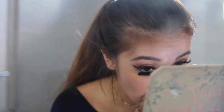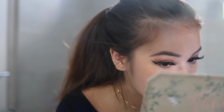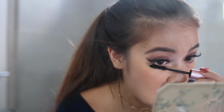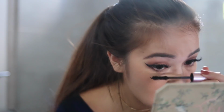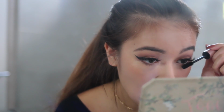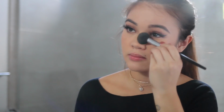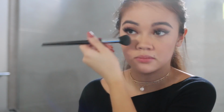If you don't have extensions, you could apply some falsies or just some mascara if you have no desire to, which is perfectly fine as well. So I can't put any mascara on my upper lashes, but I can on my lower, so I'm just adding some mascara, letting it dry, then adding another layer of mascara, and going in with my favorite bronzer by TooFaced, Sweet Tea, Sweethearts I believe it's called, and just running this along my jawline, cheeks, and my forehead.